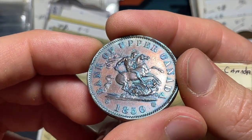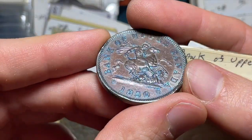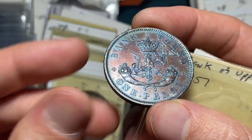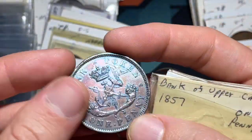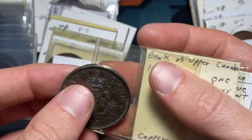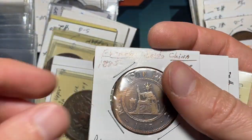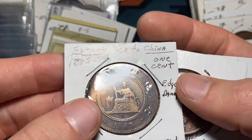Here's an interesting 1850 Bank of Upper Canada. That also is certainly going to be a details coin, but it's got some great detail left on there with this interesting blue toning to it, which is fun. And that one, yep, Bank of Upper Canada. Here's a French Indochina 1 cent coin.